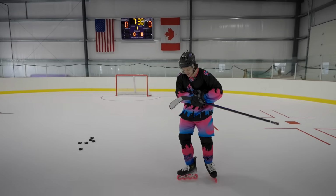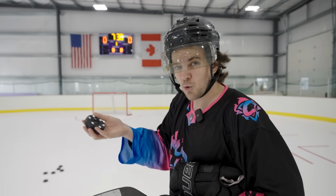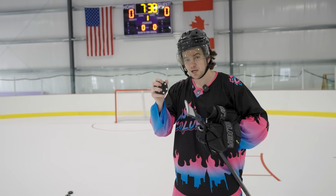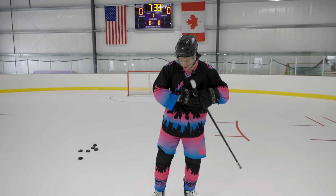So we've talked a lot about these pucks. These are Still Mat specific pucks made just for this surface. So it's a perfect slide, also a little bit more weight on it. So it feels a bit more like an ice puck, and when you shoot it, you can get some more power. When you stick handle, it feels a bit more natural, at least to me.